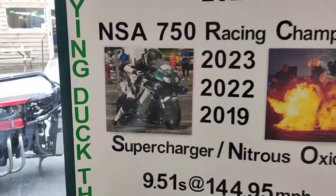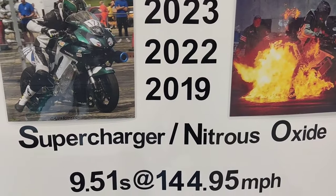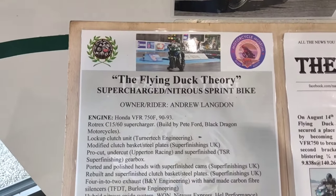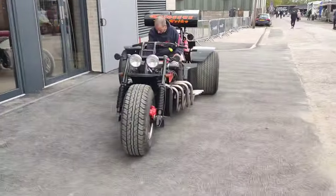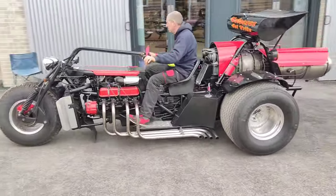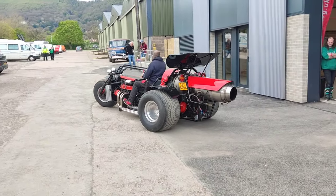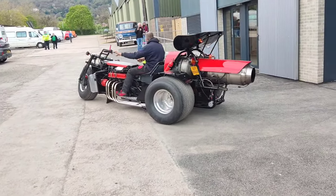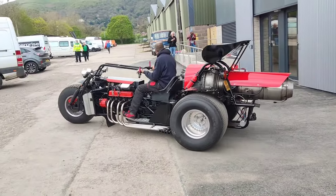It's the A series. 750 racing champion NSA. Supercharged and nitrous oxide. Flying Duck. I've been waiting all day to see it start. Got reverse gear? Or no, just rolling it back. Nope, sold it.